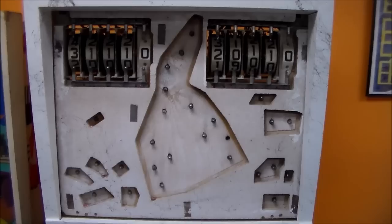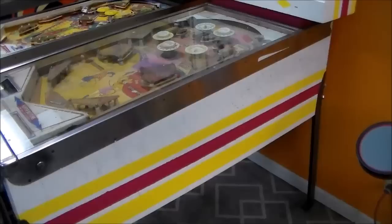But this was the worst one. This thing was in really rough shape when we got it. But we're going through, fixing it up. The paint is kind of done, some of the paint. But it's been sitting like this for years. So, it's time to fix it.